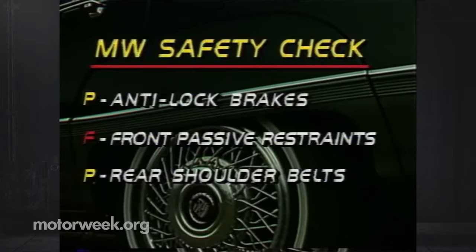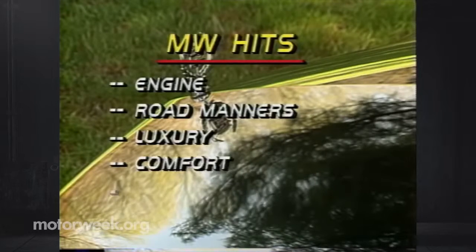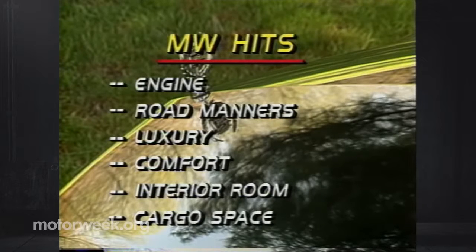Front passive restraints will be standard on 1990 cars. Hits start with the Big Caddy's smooth, powerful V8 engine. We also like its fine road manners. The interior deserves praise for its quiet, luxury, comfort, and generous passenger room. And finally, a huge trunk rounds out our list.